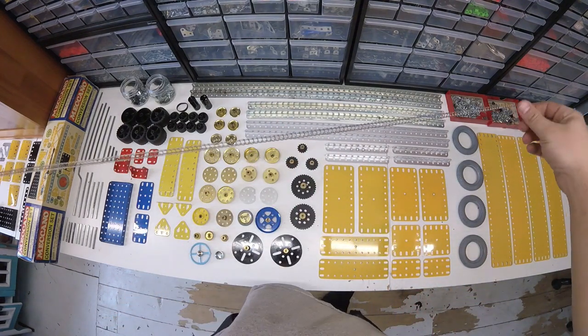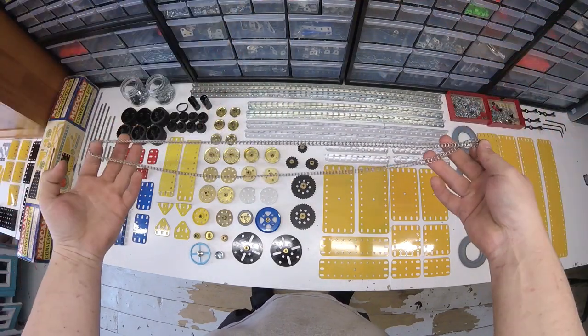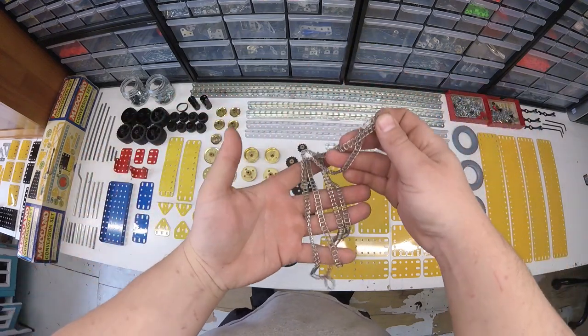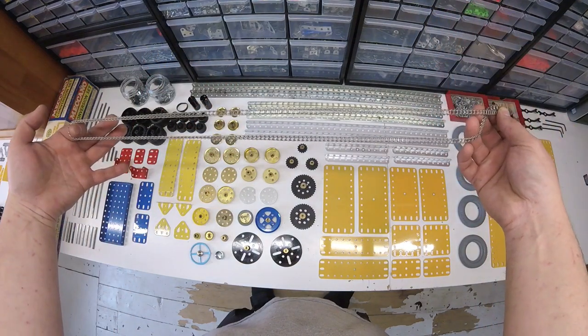Last, but certainly not least, is this massive 2-foot chain. There are no kinks or bends in this chain, and I intend to keep it that way. Not sure if this is original or reproduction, but it really doesn't matter.